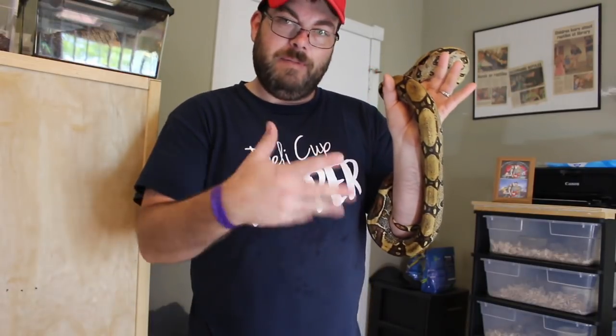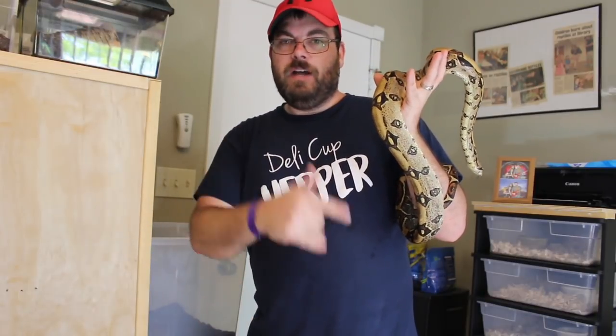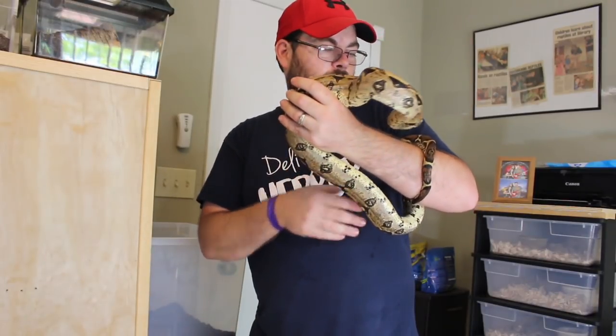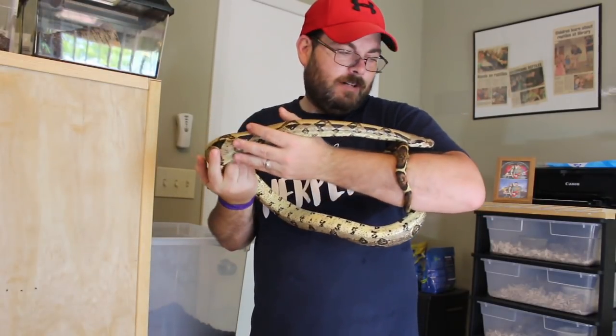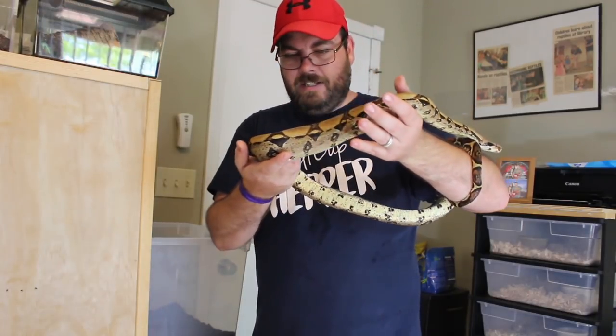So a lot of times male snakes won't eat when they know that there is a receptive female nearby, because that's all they want to do is get to her. But he did eat a medium rat 2 weeks ago, and he will be fed again this coming weekend. So we will hope, fingers crossed, we're past this and we can start putting weight on this guy as well. But a good snake nonetheless.